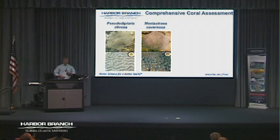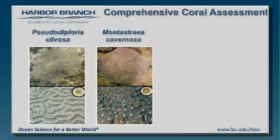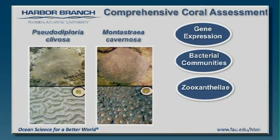In addition to tracking the water salinity itself, we've been looking at corals and their relative health complements. We've been targeting two species, Pseudodiploria clivosa and Montastraea cavernosa. They're the two dominant coral species on this reef. Remember that most coral species house endosymbiotic zooxanthellae, or algae, that allow them to grow and persist and survive. So these you've seen before: gene expression, the bacterial communities on the surface of the coral, and those zooxanthellae within the coral are what we've been tracking.